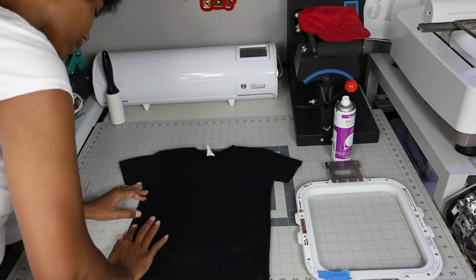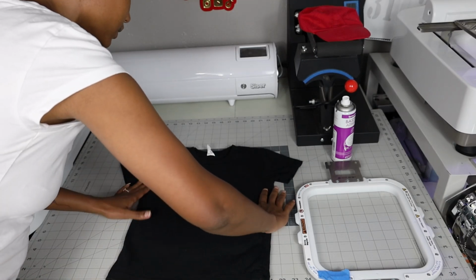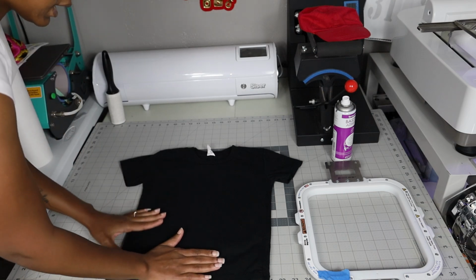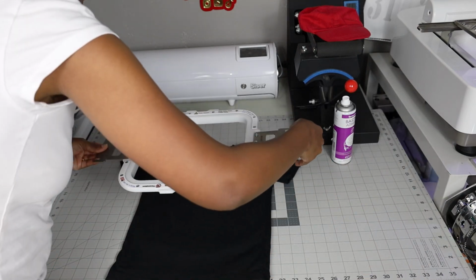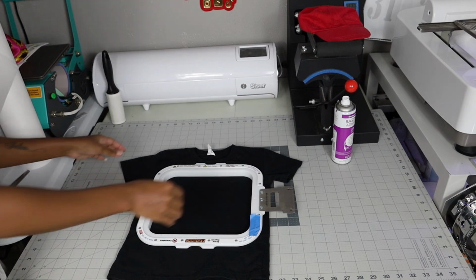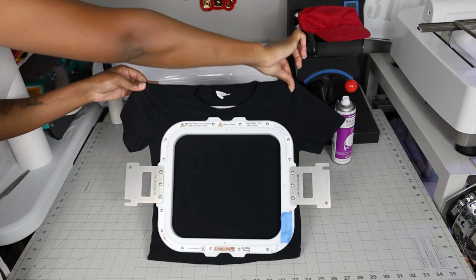Now the thing about Mighty Hoop, not even just Mighty Hoop, any magnet hoop that you're using, is there's no alignment when it comes down to aligning it on your machine like your regular hoops that come with your machine, because your machine doesn't know it's a Mighty Hoop. And all you do is boom. You see how easy that was? You heard that? Snap it on. And we're done. Look how easy that was.